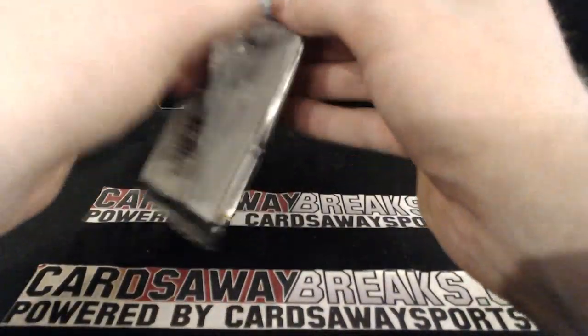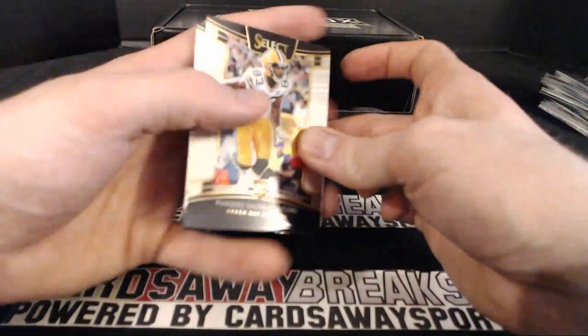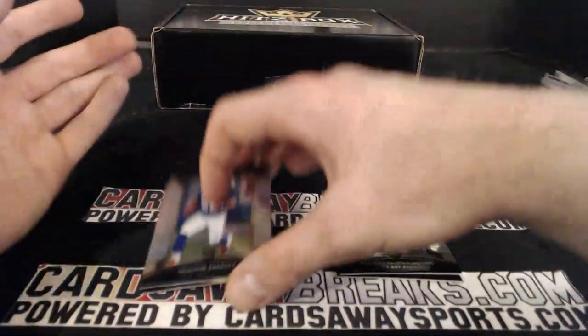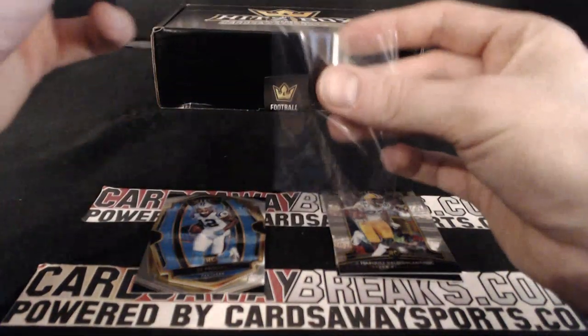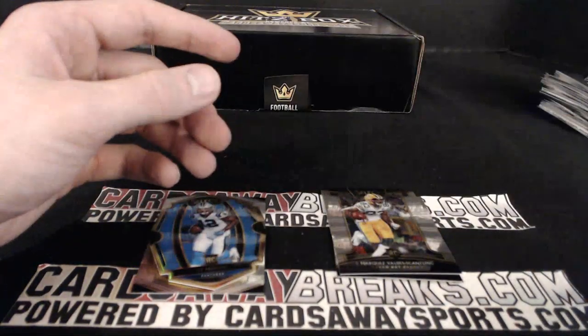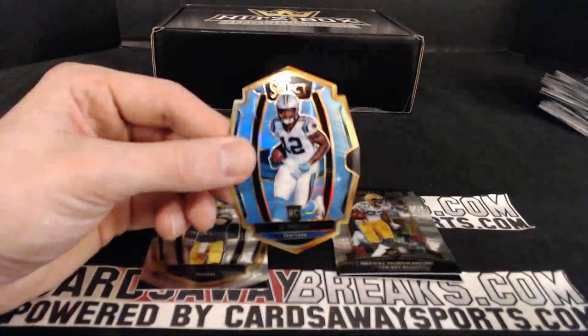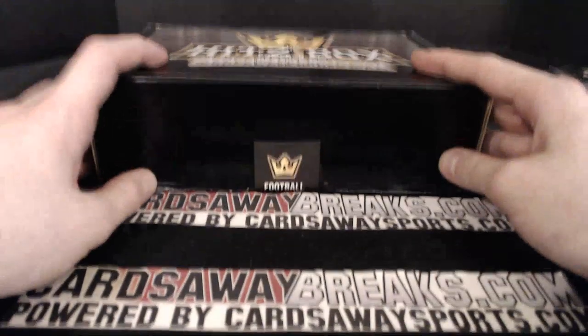All right, last pack. Let's see what we got. Marquez Valdes-Scantling, Ito Smith. Ooh, look at that. Silver Concourse, Saquon Barkley. Here we go, Giants. Another one. Little die cut, number to 99, DJ Moore. There we go, Panthers. And a premiere, Aaron Rodgers. Beautiful. Select complete. Hitbox coming up next.